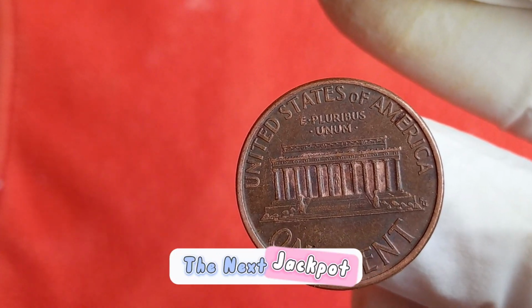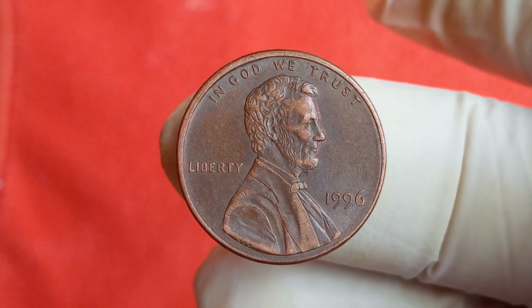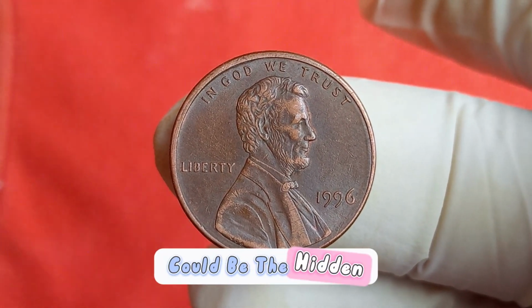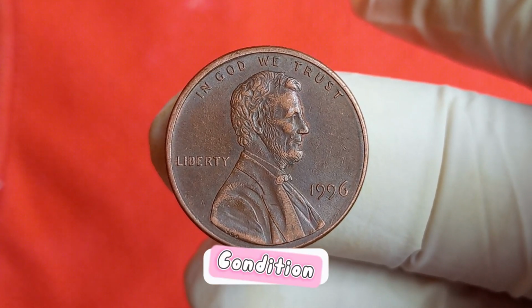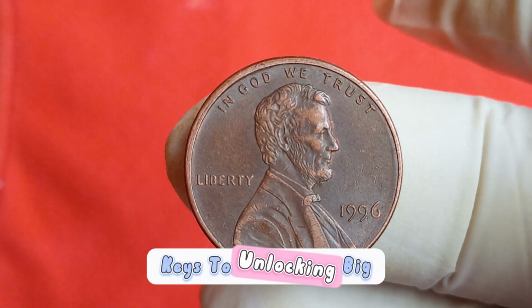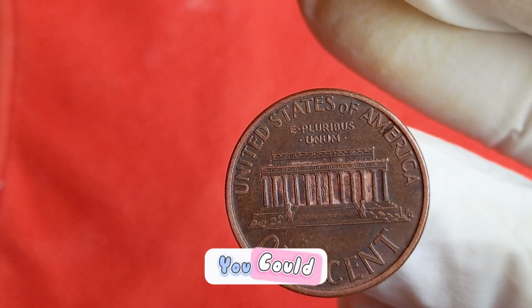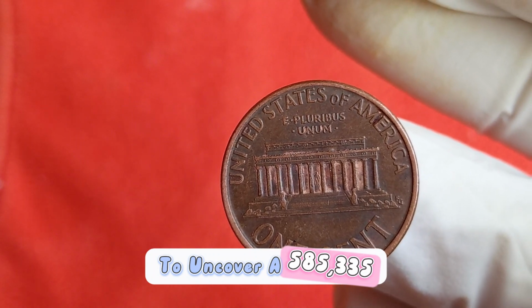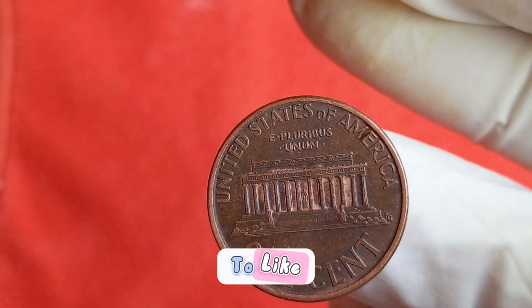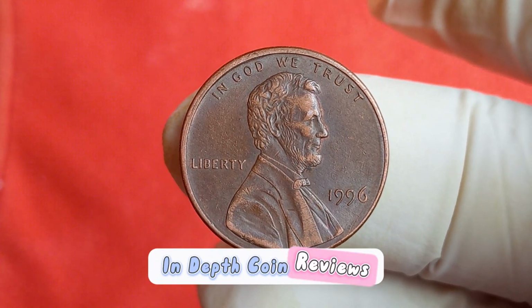Final chapter: is the 1996 Lincoln penny in your pocket the next jackpot? Before you spend your change, check those pennies. That tiny copper coin could be the hidden treasure you've been walking past for years, and remember, rarity, condition, and knowledge are the keys to unlocking big money in the coin world. With just a little patience, curiosity, and the right tools, you could become the next collector to uncover a $585,335 Lincoln penny.